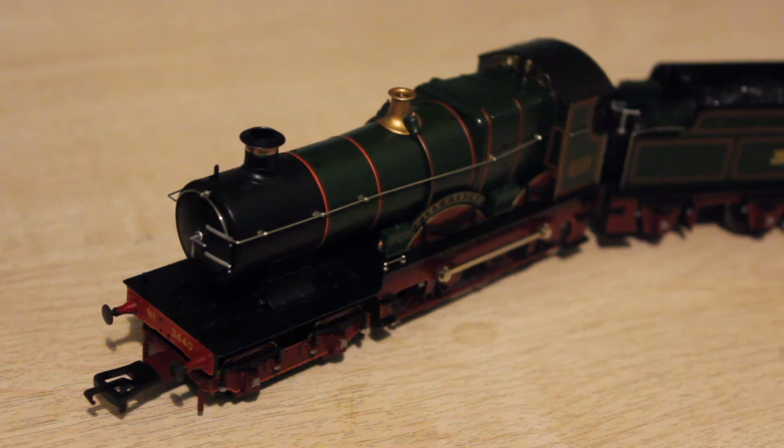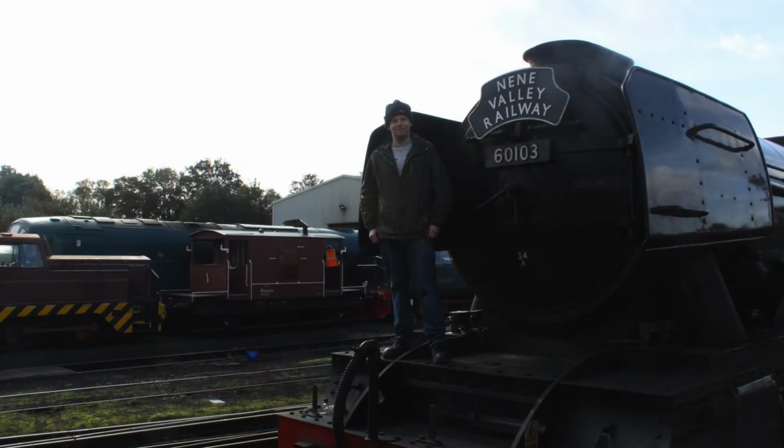This is a review on a very special locomotive, the City of Truro. The City of Truro was the first engine to go 100 miles per hour, well, just over 100 miles per hour. However, there's been debate as to whether that was realistic, and the first engine that was actually recorded was the Flying Scotsman.